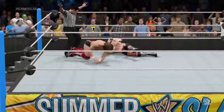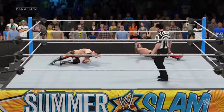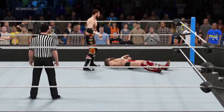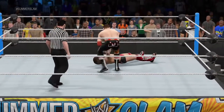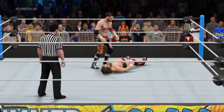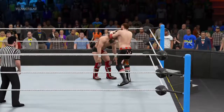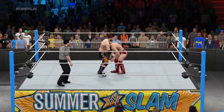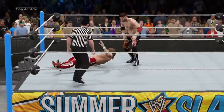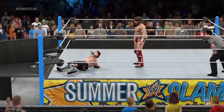Now this hold is locked in really good. Yeah, he's got to get the pressure off somehow. Oh! Yeah. No, not again. Hey now. He's still not through. Oh! Incredible counter.